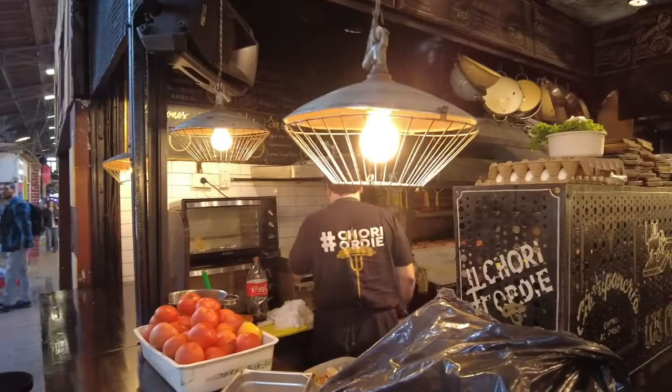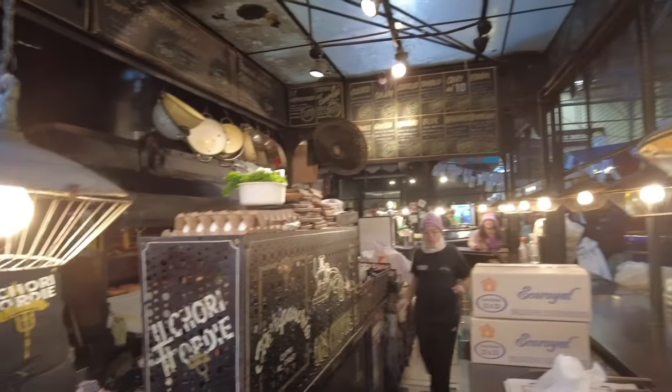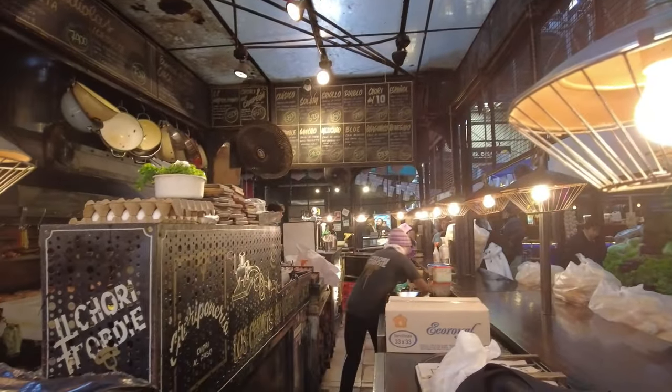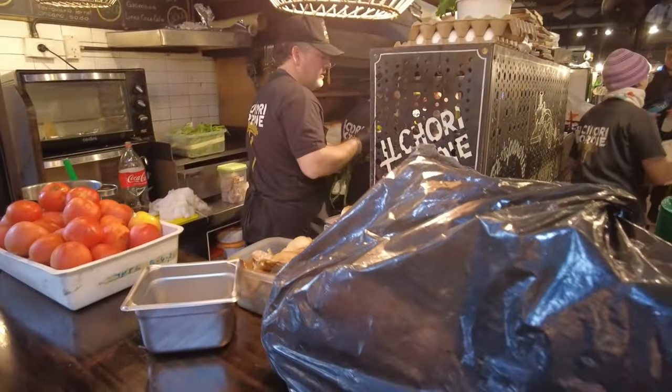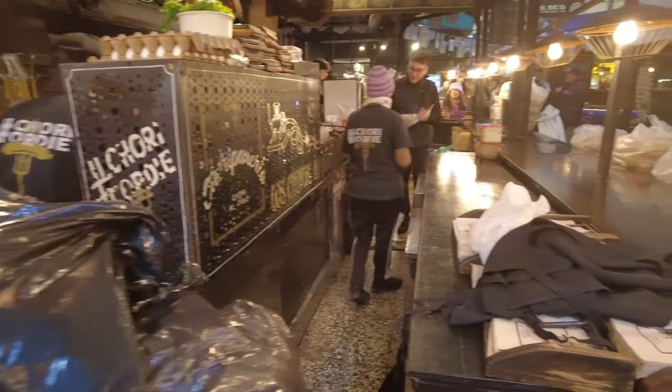This may have to be the place. This place is called Choripaneria. They specialize in choripanes. They have all different kinds of choripanes. And it looks like they're just opening up. I can see the choripanes on the grill. I can see the chorizos on the grill. They're just starting. We may have to wait a little bit until everything's ready, but I think this is the spot.